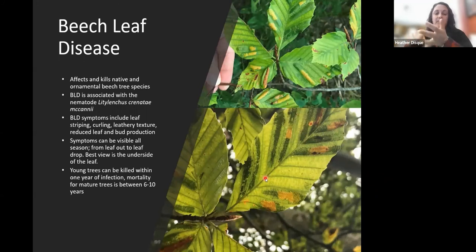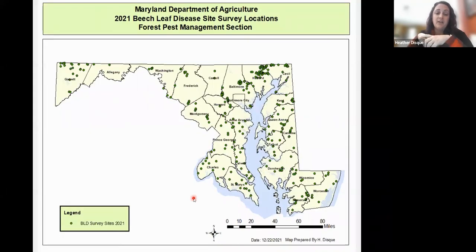Other symptoms: leathery texture, reduced leaf and bud production. Sometimes the nematodes are found in buds. And so a lot of times you'll see where these buds are either not there or they've just desiccated themselves. So we have not currently found beech leaf disease in any of our site surveys. Here's where we did over 300, I think it was 312 surveys in 2021, and we've just done under 300, I think it's 298 surveys in 2022.